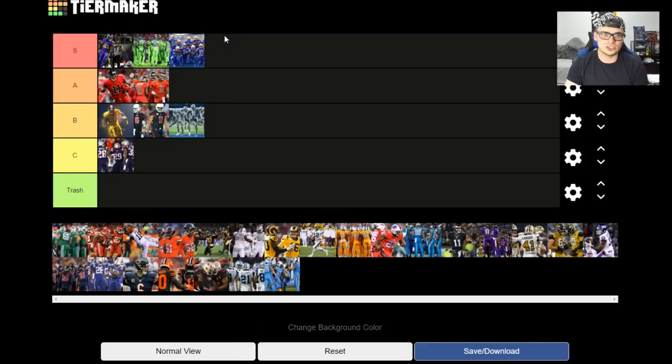S tier Chargers, bro. These are so dirty. A lot of people like the powdered blues that the Chargers have. I personally like these more than the powdered blues. I think these are dope. Maybe they make a color rush version of the powdered blues. I don't know. I think those are some of the sharpest jerseys. Once again, the color yellow has to be on another color. It can't be the focal point of the jersey. The yellow on the blue, it just pops. It's just like the Vikings.